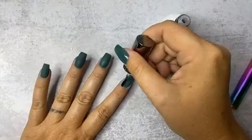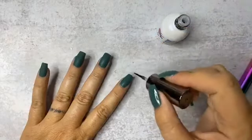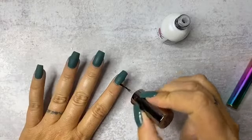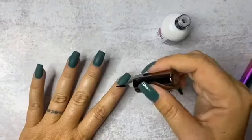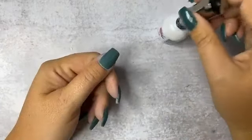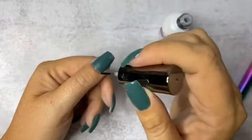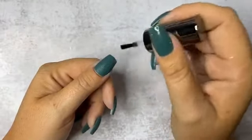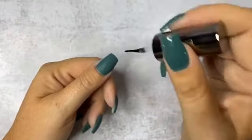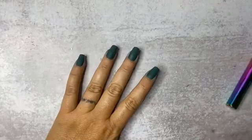So on the first layer of number 2, you really want to make sure you're covering your whole nail. You want to get up around the cuticle, in on the sidewalls, all the middle, and the tip of your nail. Very important because if you don't, that is another reason why you can have lifting. Nobody wants to have lifts.